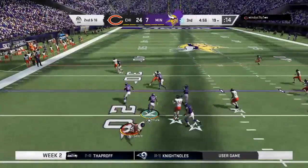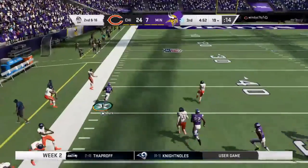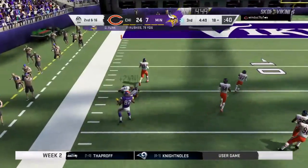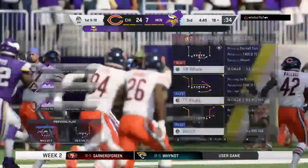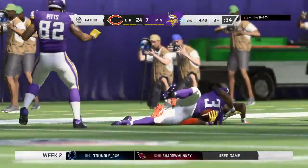And he'll give it here to his running back, finding room at the 30. A big play there for Minnesota, 63 yards on the ground. Well, this is the reigning NFC Offensive Player of the Week. Runs like that might get him another award.